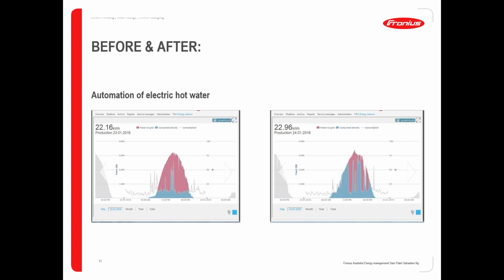We have a couple of screenshots here showing how we can shift the load. Basically, this slide shows how we have been able to shift some of the loads into the hours when the PV system is producing its maximum power. As you can see in the first slide, the own consumption, or the self-consumption of solar energy, is not that high. But in the second slide, we've been able to shift some of the loads like the hot water systems into the hours when the PV system is performing at its peak power. Using that, we can self-consume most of the energy coming from a PV system, rather than feeding that energy back to the grid for low returns.